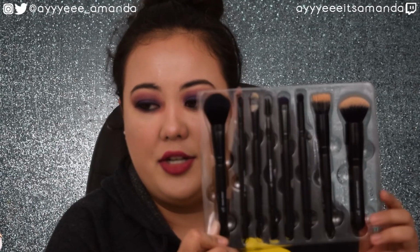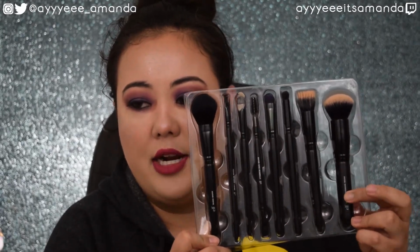I think I have some new favorites, as always. Definitely have to play around with them more. Did not like this brush set at all, except for this brush. It was just super good. And actually, this eye shading brush did not do a bad job either. That brush did really good just packing on eyeshadow.